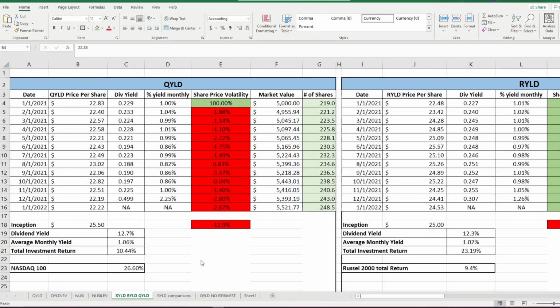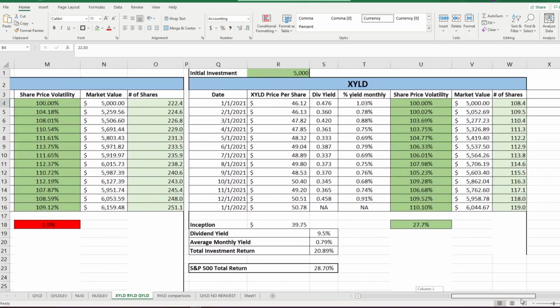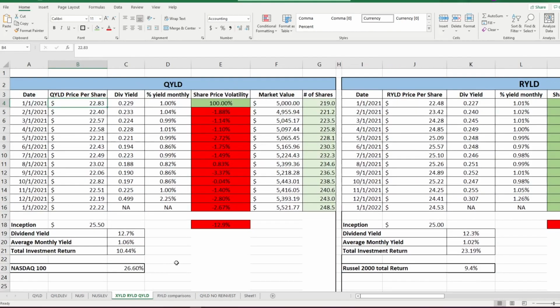So let's take a look at the spreadsheet that I made. So right here we have the three ETFs. We have QYLD, RYLD, and XYLD. We're going to go through each one individually, and we got some important information here. So we have our dividend yield for the entire year of 2021. We have our percent yield, and this is monthly, not annually. We have our share price volatility.